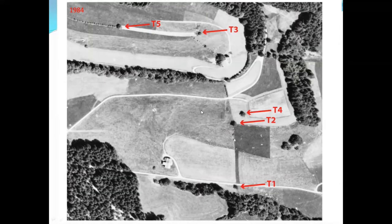This is an aerial photo from 1984, 3 years after Billy took his photos. The trees are there. They are four different Douglas firs: T1, T2, T3, and T5. And another different tree nearby marked as T4.